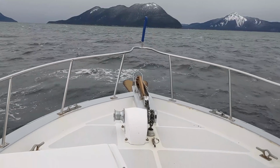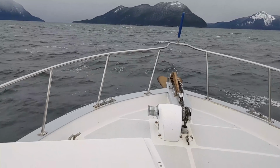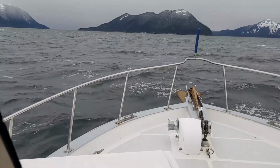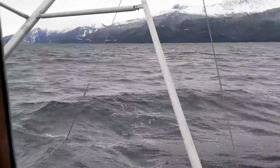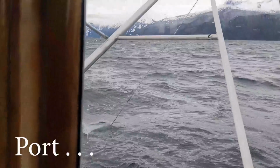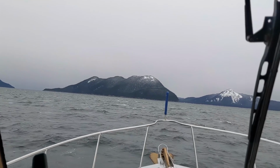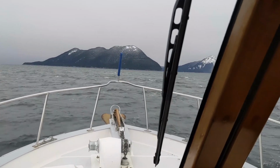Approaching Grand Island. In waters that are a little lumpy. I think this must be the washing machine effect that people talk about. I thought we were going to avoid it, but not going to happen. We have a pretty good tidal exchange today, and I think that may be part of what's causing this. Here you can see the current or waters coming from the starboard side. And this is looking forward.